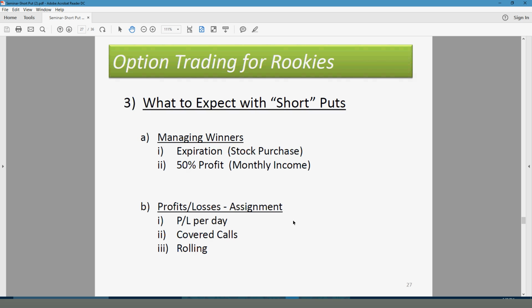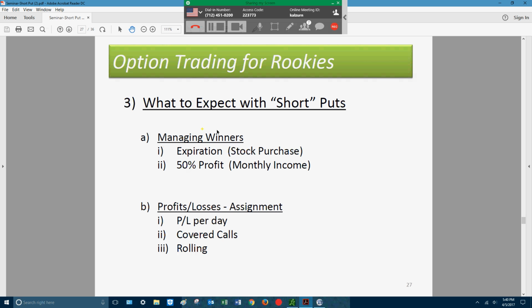So let's go back here. All right. So what to expect with short puts? You see how to set them up now. So what can we expect? So there's two ways we handle this.